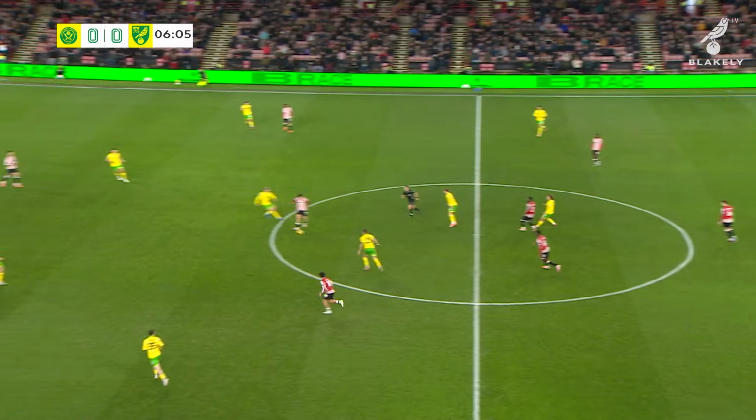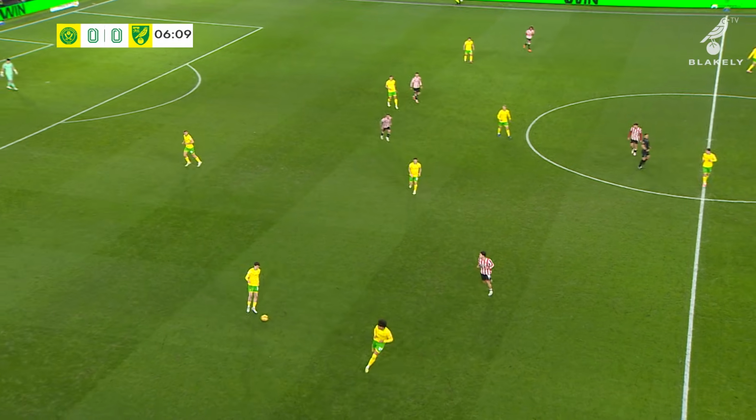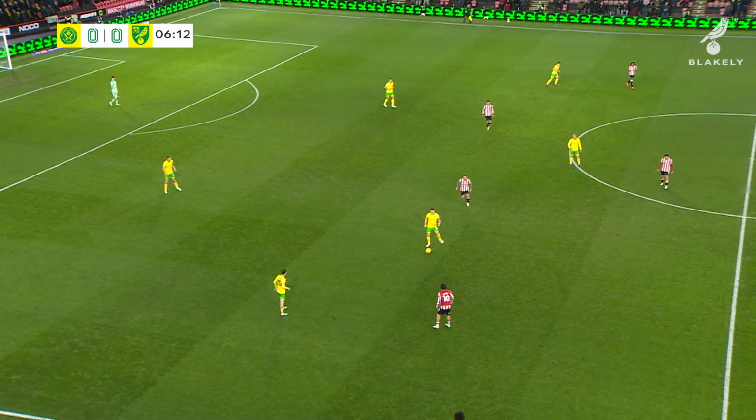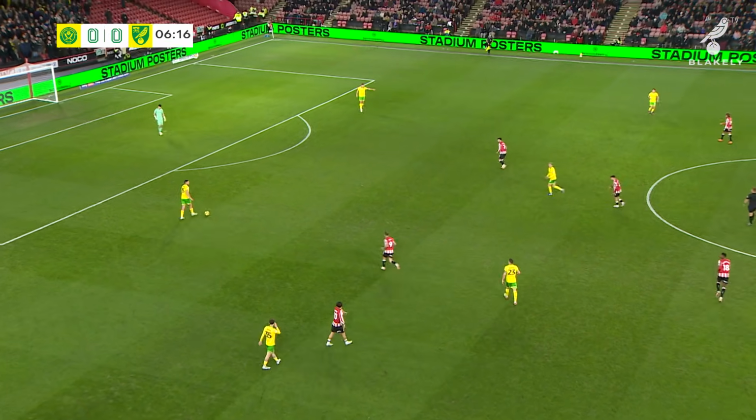McLean poking it up towards Sargent, but doesn't get enough on it. It's cut out by Sheffield United. A couple of quick passes from the Blades. The move breaks down, and Norwich have it back with Fisher deep inside his own half, and back to McConville.